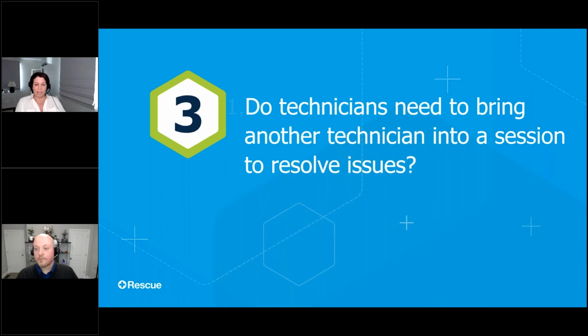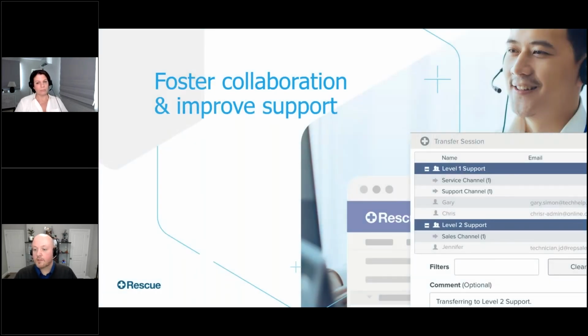Given that they can no longer swivel over to someone sitting behind them in the cube, they turn to collaboration tools. Chris, talk to us about how Rescue can foster that collaboration in a more streamlined way for them. Yeah, as you mentioned, a collaboration tool is not really the best tool for the job in this situation. Sure, it can bring multiple users and agents together, but you're missing out on the security and admin capabilities that we're going to talk about in a little bit.